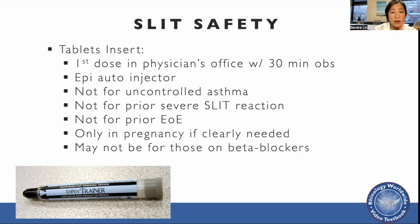Patients who are not good candidates: uncontrolled asthma, prior severe sublingual reaction, prior history of eosinophilic esophagitis. Only for those who are pregnant if very clearly needed. And they also say here, beta blockers are a relative contraindication.